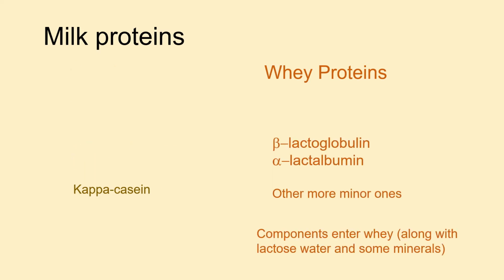The whey proteins are beta-lactoglobulin and alpha-lactalbumin, and they are the primary proteins that go into the whey, but also some of that kappa casein gets trapped in the whey or is floating around in the whey when we make cheese.